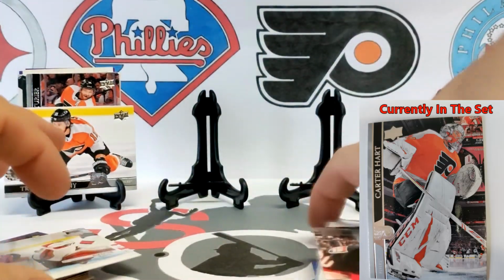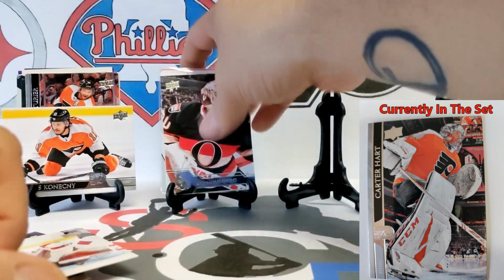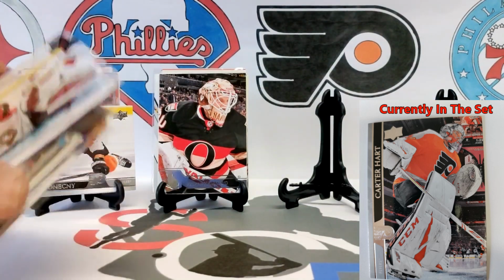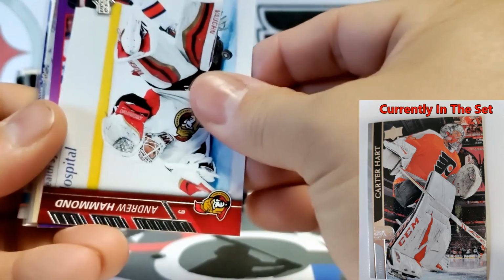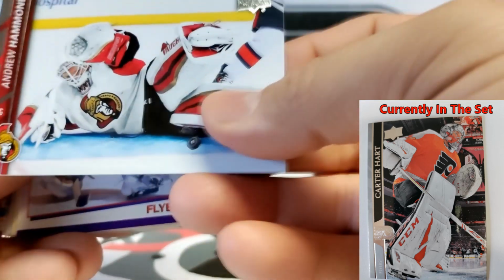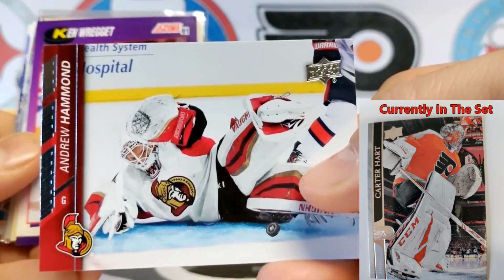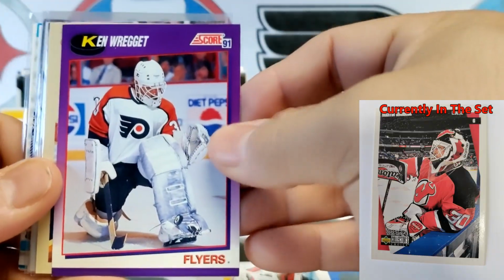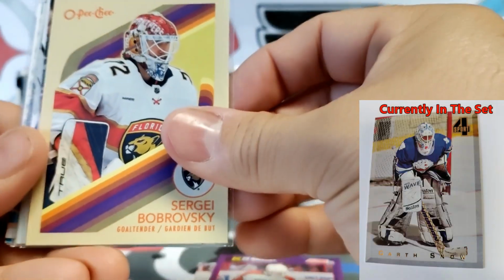It's little things like that I like about the goalie face mask, and that draw me to put them into the binder. There's some other factors too, but that's not it. Here's Ham again. Hammond again right there. This is a landscape card, so it'll probably go into the landscape binder. Ken Reggett, he'll probably make his way over to the Flyers binder.